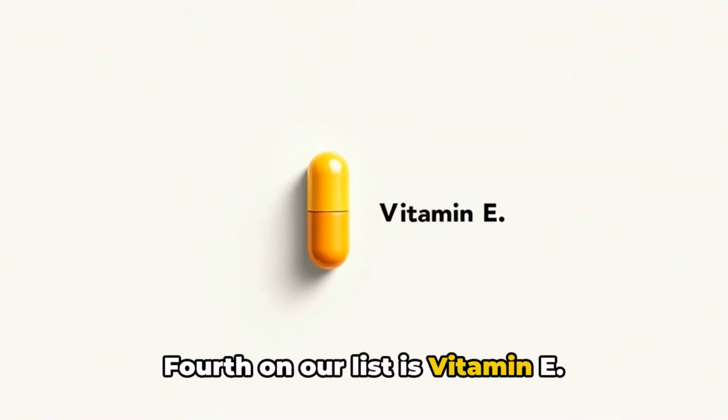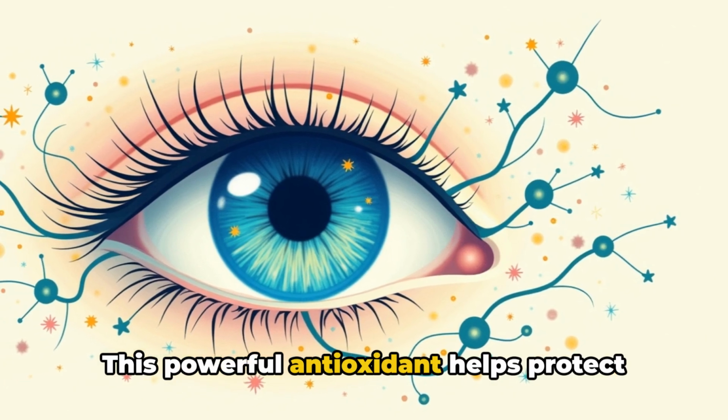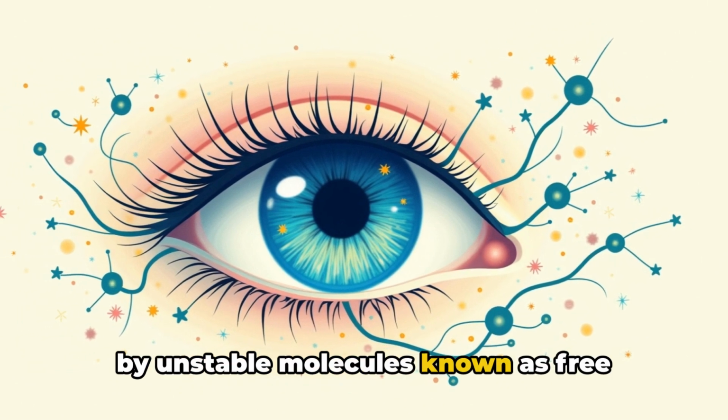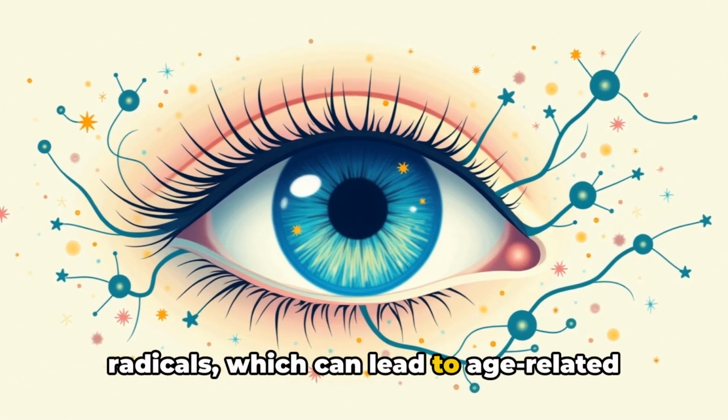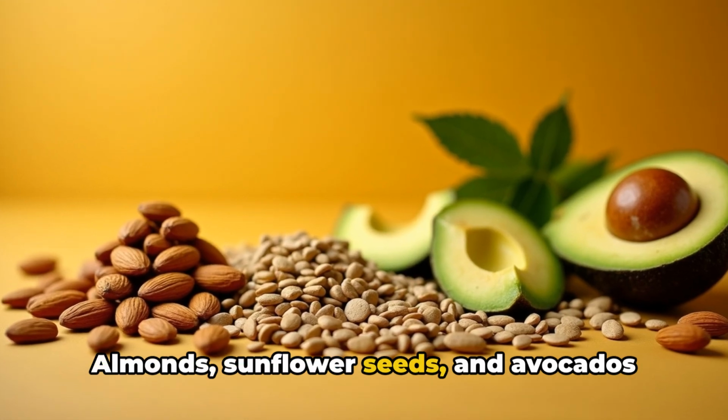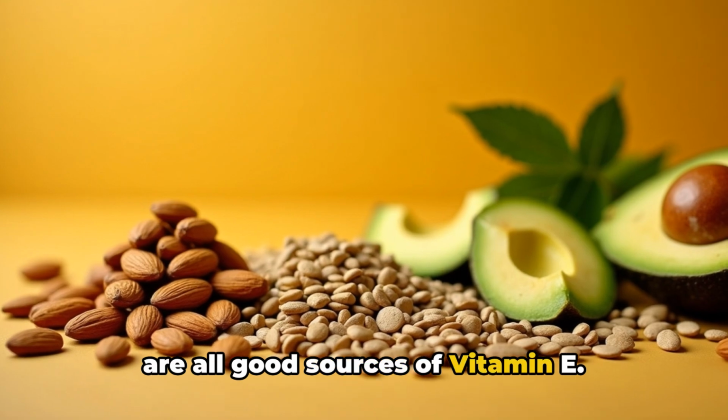Fourth on our list is vitamin E. This powerful antioxidant helps protect the cells in our eyes from damage caused by unstable molecules known as free radicals, which can lead to age-related degenerative diseases. Almonds, sunflower seeds, and avocados are all good sources of vitamin E.